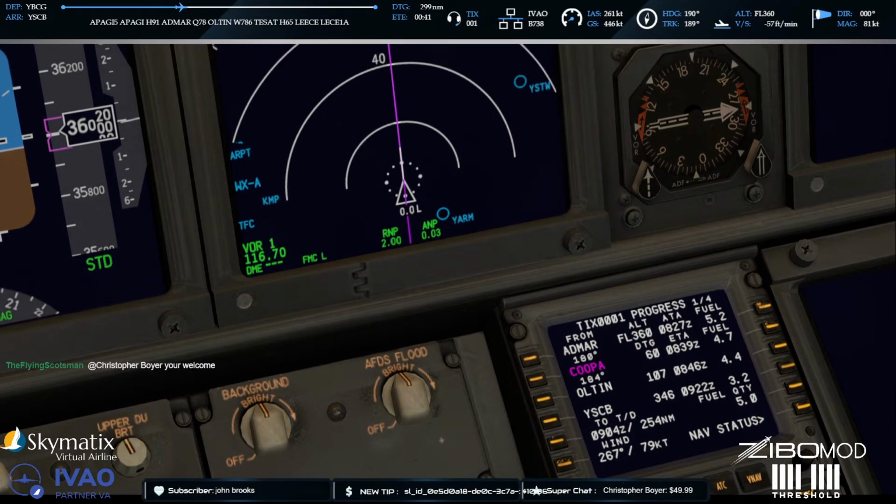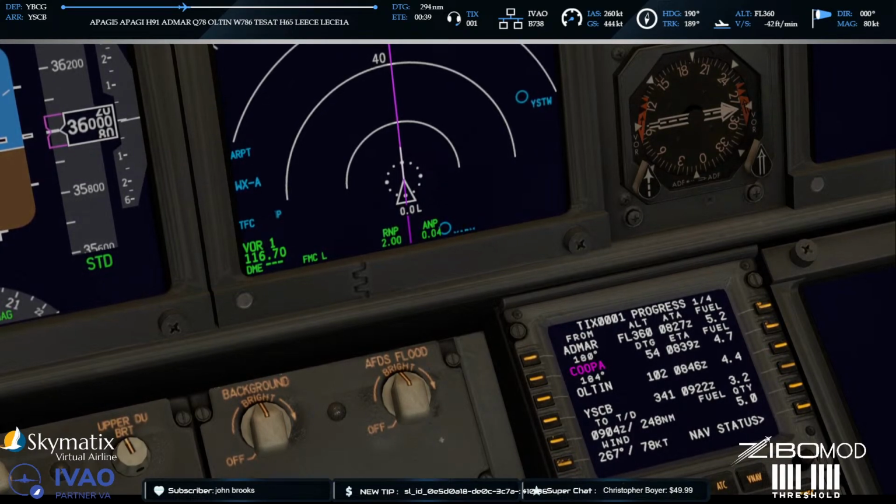Skymatix 001, Melbourne Centre, good day, maintain flight level 360. Maintain 360, Skymatix 001. Cafe 138, request taxi. Cafe 138, taxi Alpha to the Alpha 1 holding point 16 right. Taxi via Alpha, holding point Alpha 1, runway 16 right, Cafe 138. Qantas 123, ready, 16 right, city. Qantas 123, winds 070 degrees, 8 knots, runway 16 right, clear for takeoff. 16 right, clear for takeoff.